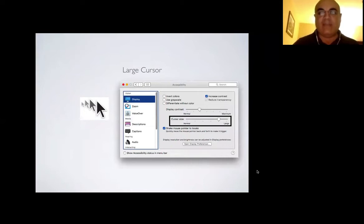The problem is that sometimes it's a challenge when your cursor is so big to make very precise selections. So like, for instance, when I have to agree to flash alerts, like Flash, the software Flash, I sometimes have to dial it back down so that I can make that selection and then turn it back up.